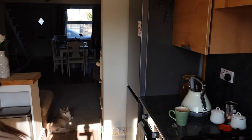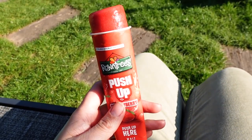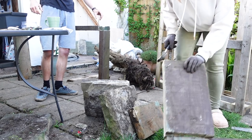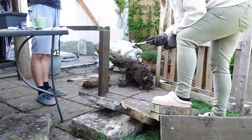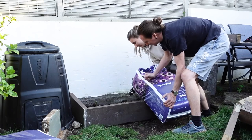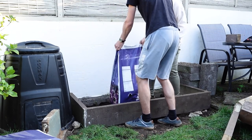What is the matter? Oh. Oh. What? Have you ever seen a grumpier cat? What are you doing? I thought you'd tip your rascal. My bag. This is so sweet.